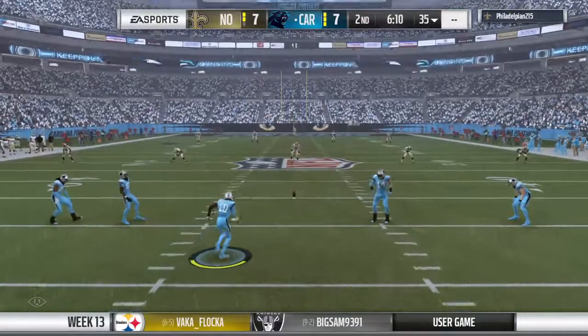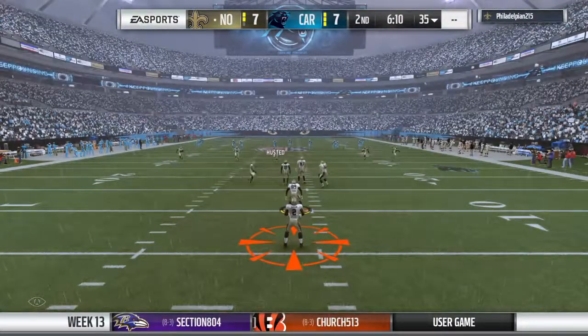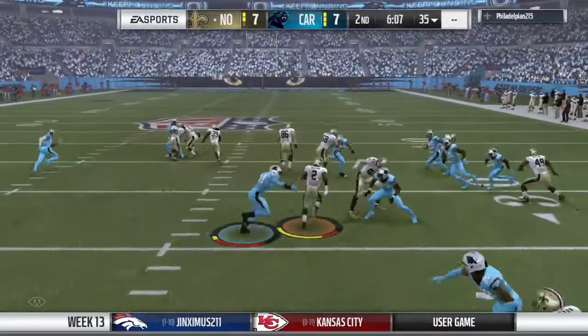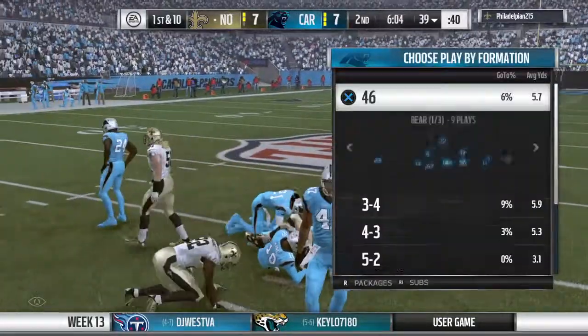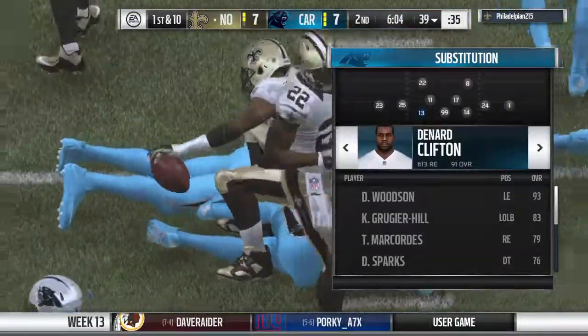So we're right back where we started, all even as the kick's away. This will be fielded at the 6. And they'll have good starting field position as he's up just shy of the 40. Back out onto the field now comes the New Orleans offense.